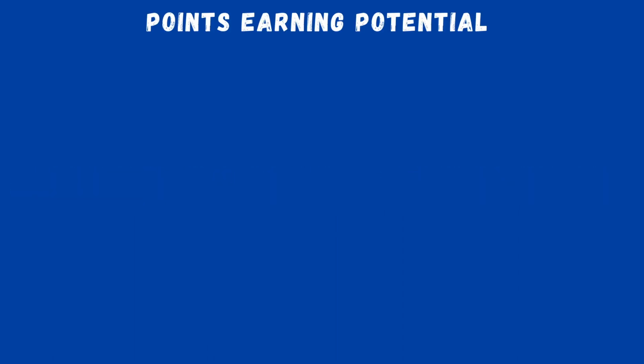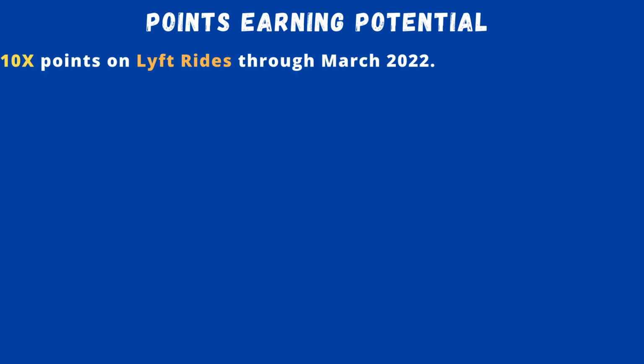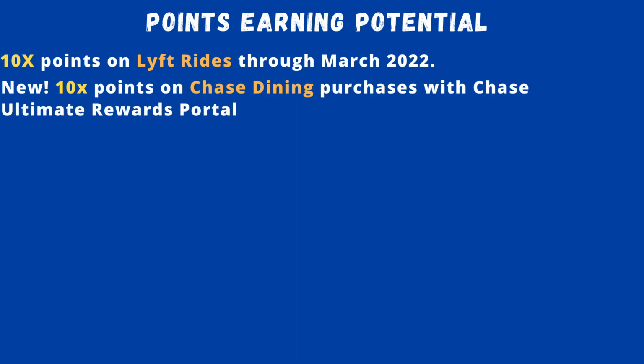Okay, now that we covered perks and benefits, let's move on to the points earning potential of this card. Because of the recent upgrades, they have gotten pretty good. Now, first one on my list is the 10x on Lyft rides through March 2022. Now, the first new category we have is 10x on Chase dining booked through the Ultimate Rewards portal.